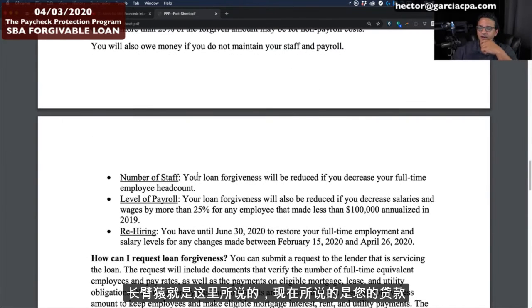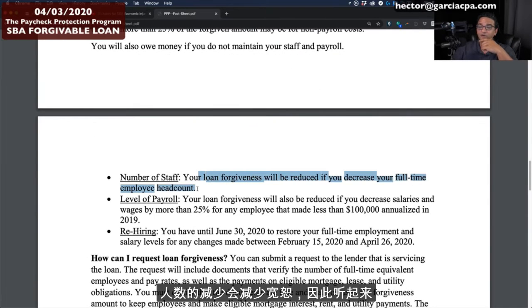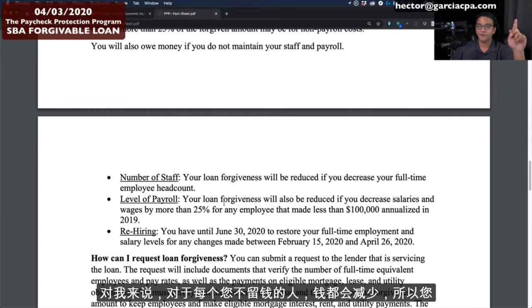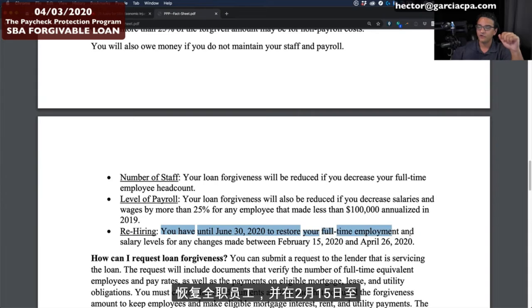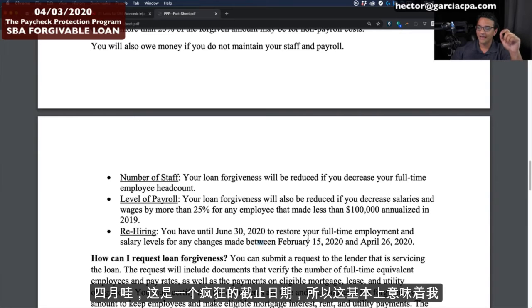Now it says here, your loan forgiveness will be reduced by your decrease in headcount. So that sounds to me that for every person that you don't keep, the money will go down. So you probably want to rehire people. It says right here, you have until June 30th to restore full-time employees and the same salary levels between February 15th and April. Wow, this is a crazy deadline.